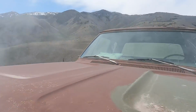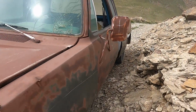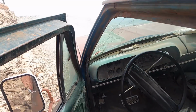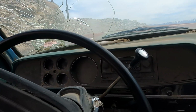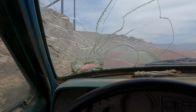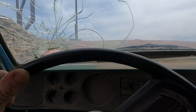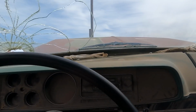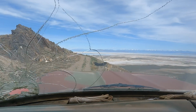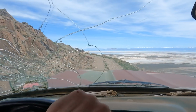Oopsie. Loose cap. I normally keep the cap loose, but I don't normally have to stop here. I usually have the gate open. A little bit of steam coming off. I tighten the cap back in, but gotta check to see if it's something more than that.